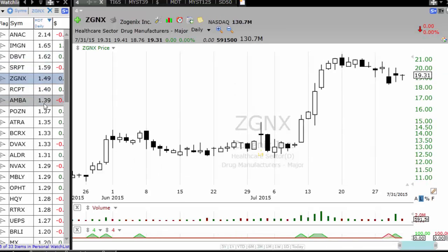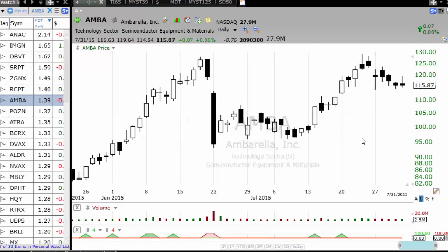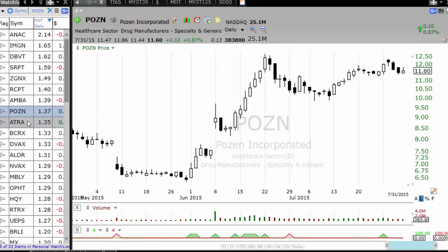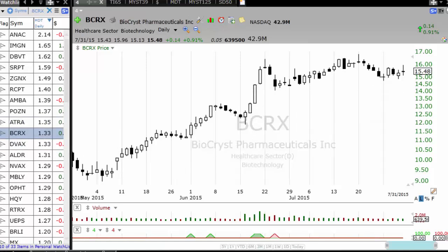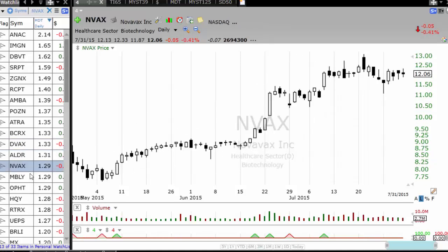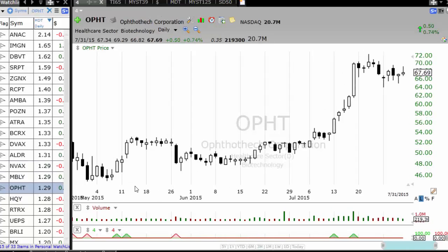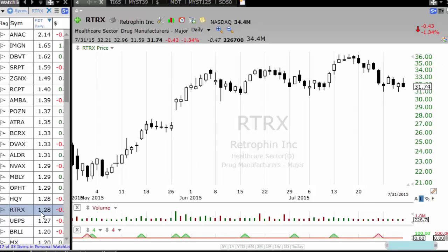SRPT, ZZNX, RCPT. This is a buyout, so that should not be here. AMBA, which has pulled back very well. You have Pozen, Atra. As you will see, most of these are biotechnology stocks, so the biotechnology stocks are holding up very well. DVX, ALDR, NVAX, then you have Mobileye, OPST, then you have HQY, which has gone sideways.